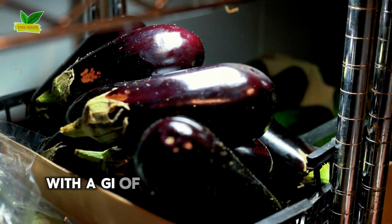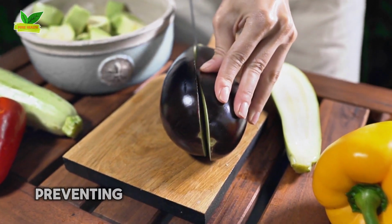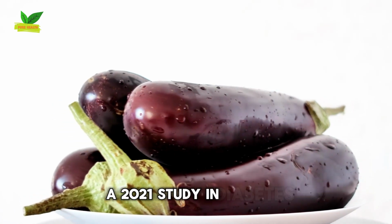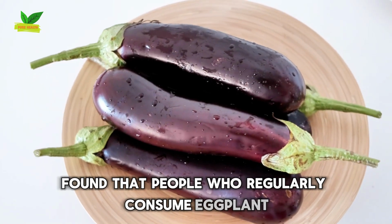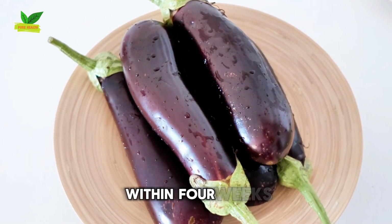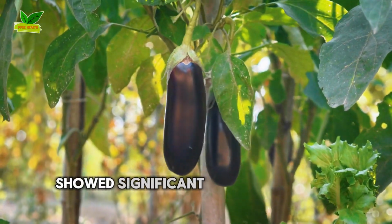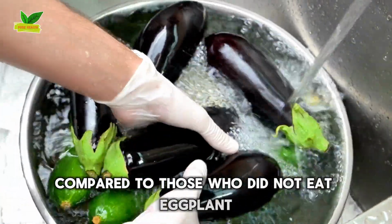With a GI of just 15, eggplant releases glucose slowly, preventing post-meal blood sugar spikes. A 2021 study in Diabetes Research and Clinical Practice found that people who regularly consume eggplant reduce their fasting blood sugar by an average of 14% within 4 weeks. Additionally, the eggplant eating group showed significant improvements in insulin sensitivity compared to those who did not eat eggplant.